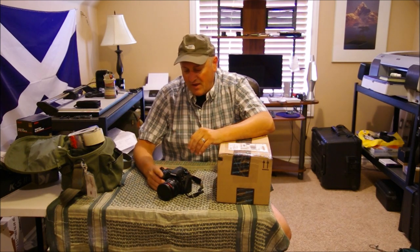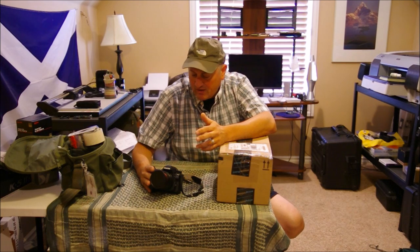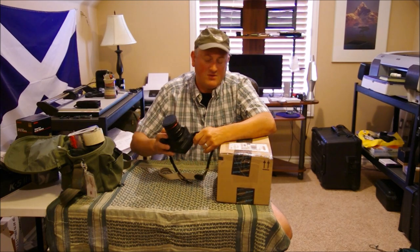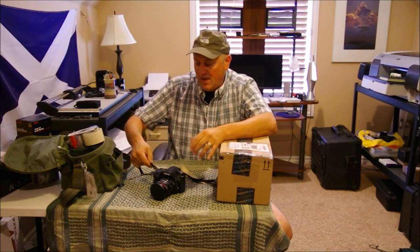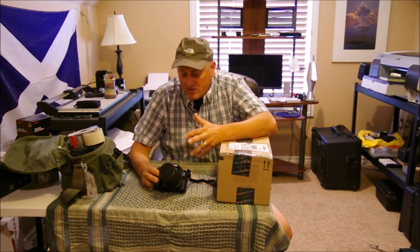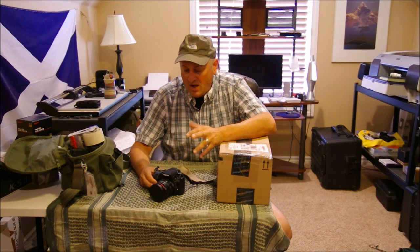Because the pixel shift, I mean, the K3, there's no reason why the K3 can't do pixel shift. It's got all the stuff in it. Honestly, they really didn't need a K3 II, did they? They could have just released firmware and made the K3 pixel shift. There's no reason why they couldn't have done that. The Astro Tracer, the K3 already does that if you have the GPS unit. All they did was remove a flash and put a GPS unit inside the camera, and they screwed it up.